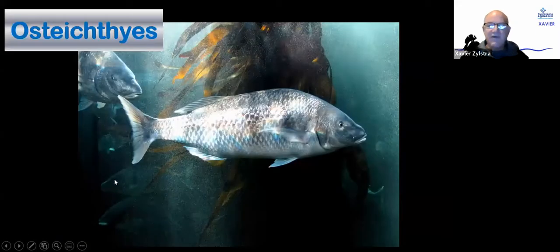On to the bony fish, far more diverse in terms of size, color, shape, habitat, diets. They are the most diverse vertebrate group.